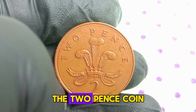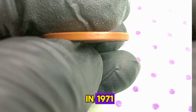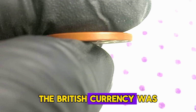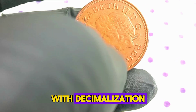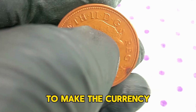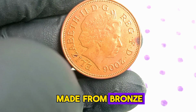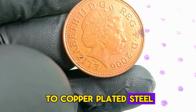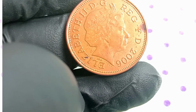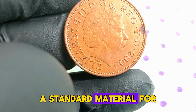Let's get into it. The 2-pence coin has been part of the UK currency system since decimalisation in 1971. Prior to this change, the British currency was quite different, with a system that used shillings, crowns, and pounds in ways we no longer see today. With decimalisation, the British government introduced new coins to make the currency system easier to understand and use. Originally, 2-pence coins were made from bronze and retained this composition until 1992, after which they switched to copper-plated steel due to rising metal prices. In 2006, the coins continued in the copper-plated steel format, a standard material for the coin today.